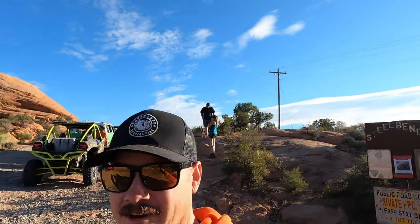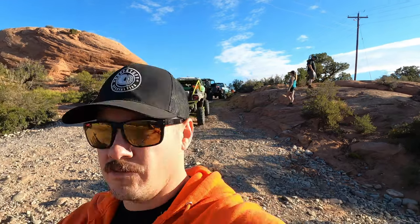So this is our final day of wheeling. At least it's my final day of wheeling. We've been running progressively harder trails since we've been out here at Moab, and this is the hardest one on the list. So really been looking forward to this one because the obstacles look like they're the most challenging of all the ones we've had so far.